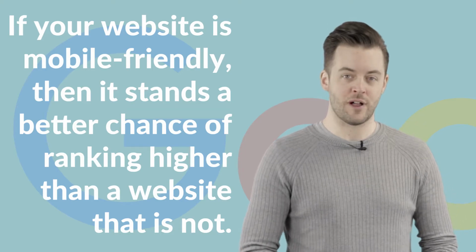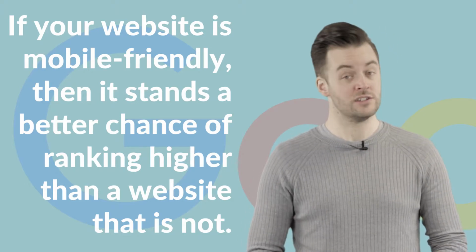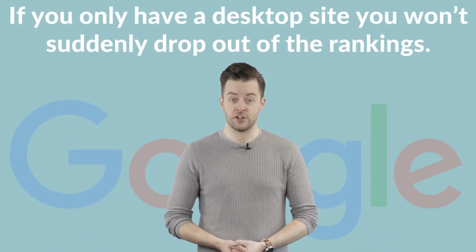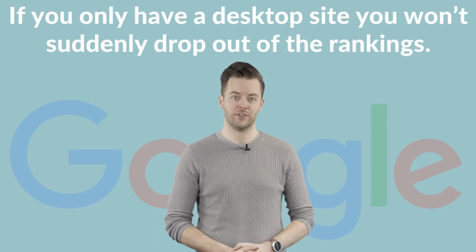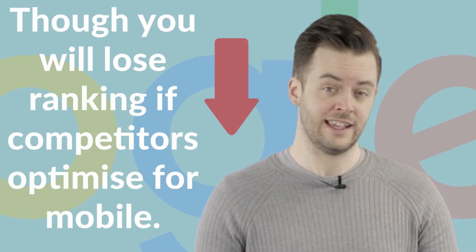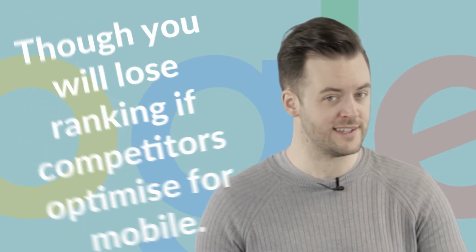If your website is mobile-friendly, then it stands a better chance of ranking more highly than a website that has similar content but is not optimized for mobile. And what if you don't have a mobile-friendly site? Well, it's a mobile-first, not a mobile-only index, so if you only have a desktop version of your site, you won't suddenly drop out of the search rankings altogether. However, it's likely that you will see a negative change in rankings, especially if your competitors decide to start optimizing their websites for mobile users.